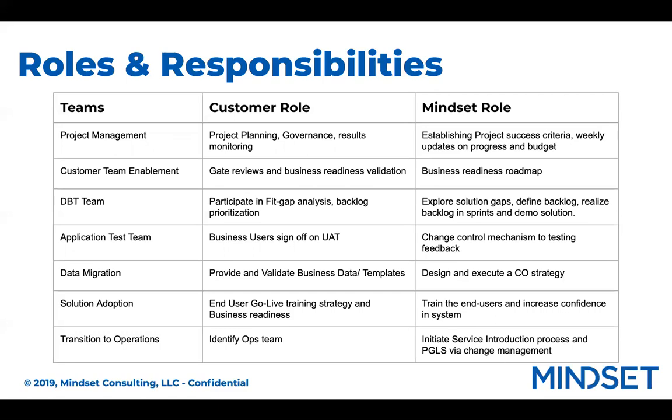We provided weekly updates and said, okay, this is how many user stories we have completed. This is our progress on each level. And we were constantly measured throughout the process. So that created a level of confidence within the user community in this project.